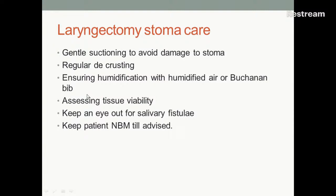Assessing tissue viability on a regular basis is quite important as well. So in some laryngectomy cases, you might come across different types of stomas, or maybe a flap can be used. So keeping an eye on that is essential as well.